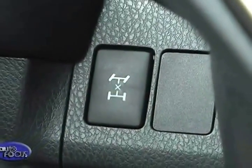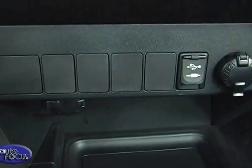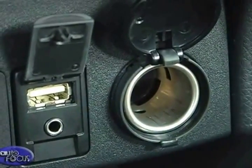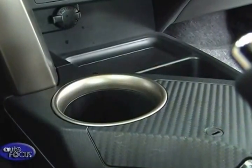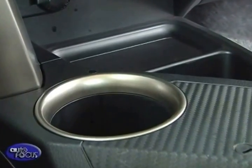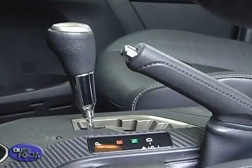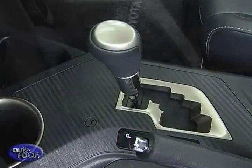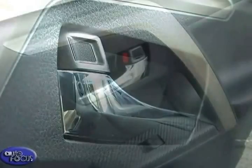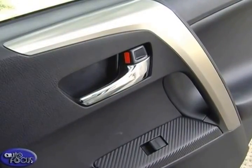Underneath this bib are various switches for parking sensors and transmission settings, along with a 12-volt outlet for electronics. The bottom of the divider features a recess for coins and items, a cup holder, and the gated automatic stick shift. On either side of the cabin are ergonomically designed door panels with boomerang handles.